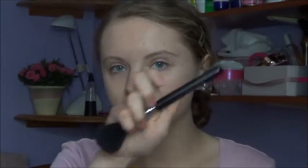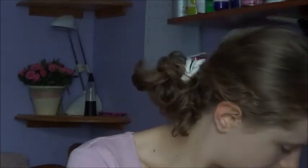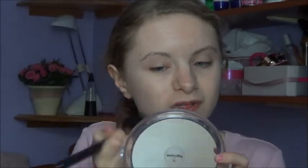This is an Accessorize blush. I don't know what shade this is, it's just rubbed off. It's like a merged blusher, a sort of mineralised blusher. And I'm going to take my Stigma powder brush, dab it on, and then just apply to the cheeks. You don't want too much, but just a bit. This really isn't a pigmented blush, but you can sort of build it up as much as you want.